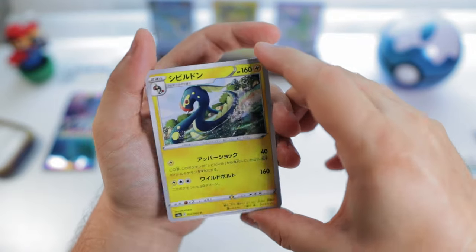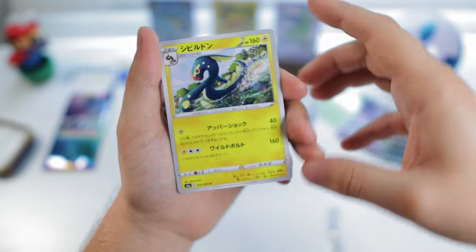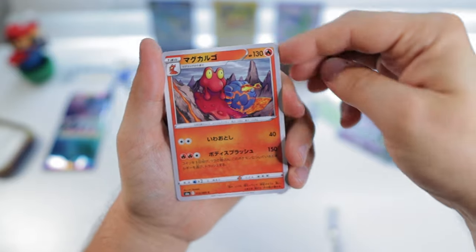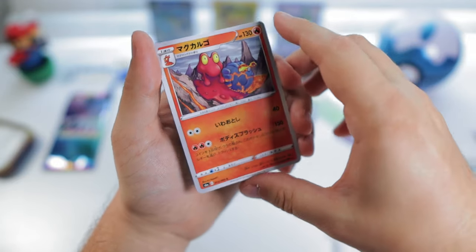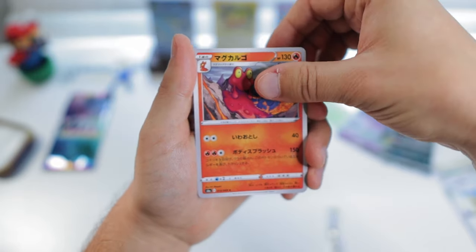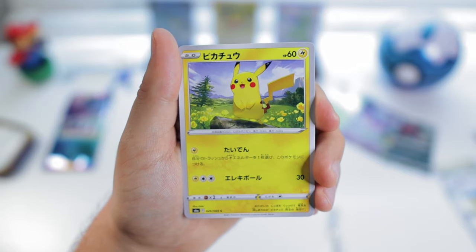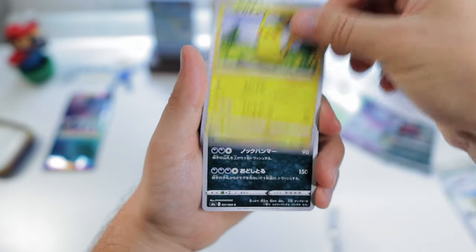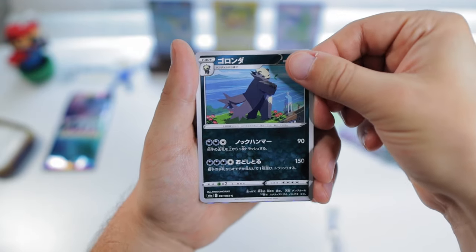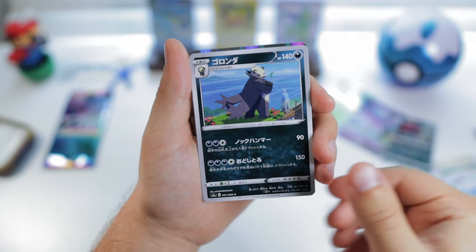Got a little eel sort of thing. Electric Eel, Screeching Eels, I should know this too. Anyway, doesn't matter. Ooh yeah, Pikachu. I like that, that's pretty cool. Have a panda. And we do have something else here. I'm not quite sure if it's a full art or not.